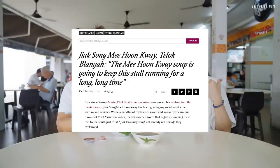For me, I think I'll give it a 4. Because honestly, before I tried this stall, I didn't really hear very good reviews online about this stall. Today, when I've actually tried it, I think it's not bad. So one of our writers actually previously featured before, I think we gave 3 stars. I would say I'm a bit closer to what our previous writer gave. I will go with a 3.5. Let's move on to try the main star of the show.